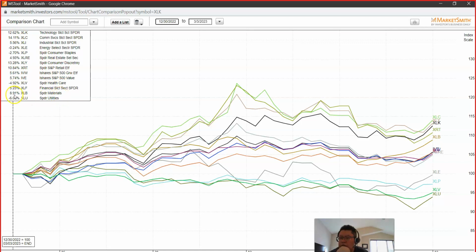Materials is 8%. This one has come up quite a bit now, because I remember last time it was at 5% or 6%. So industrial is at 5%. Materials 9%. Yeah, so the rest are 5%. So it's still similar sectors that are leading, which is good.